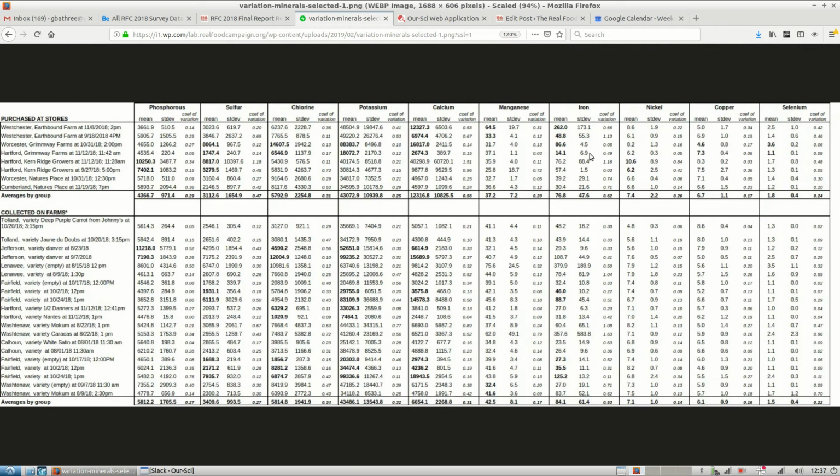So it's interesting. I guess what I want to note here is there's variation even between the same farm and different dates, like chlorine and potassium at Grimway Farms. There's big variation obviously between different farms also. Some types of minerals have a huge amount of variation, 10 to 1 or more, like iron and potassium. And some minerals have very little variation, like nickel, copper. So yeah, I think that's interesting stuff.